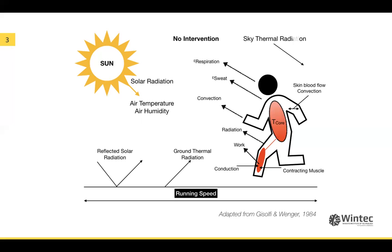So the heat emits infrared, which also serves to heat us up. And if you sat under a patio heater, you might have experienced this. So it's not hot in the same way as the air would be. It's a very different source of heat, a very different heat experience. And this gets reflected depending on the surface that we're exercising on. And also the ground is capable of storing a bit of heat and then releasing that over the course of the day.